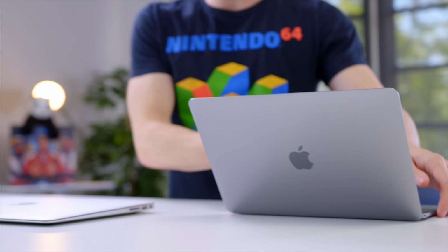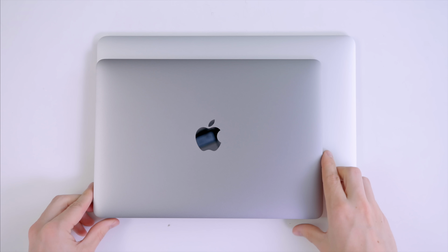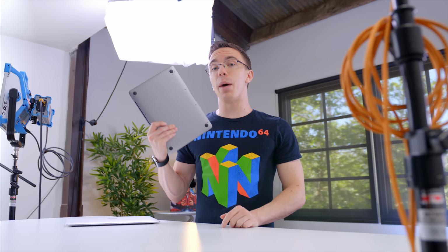To be fair, it's not all bad with the MacBook Air. This is the new 12-inch MacBook. Now this is kind of a successor to the Air and that is a very small and thin laptop. When you put it side by side with the Air, you'll see that it is a much, much smaller laptop. It's definitely not perfect though.